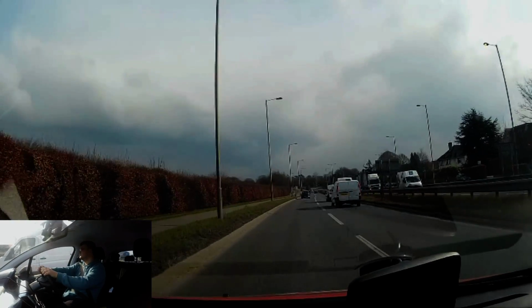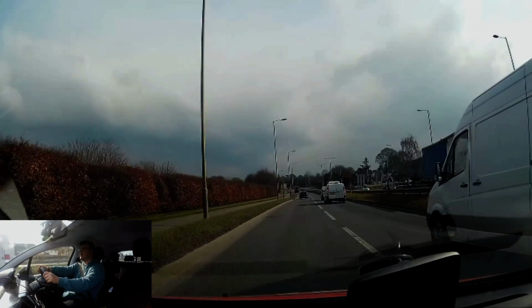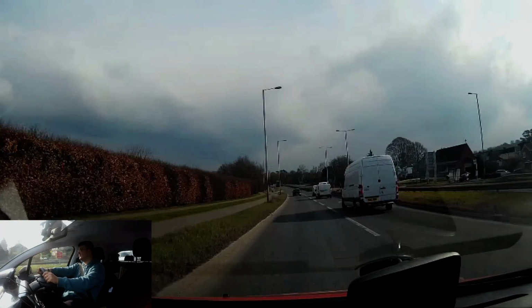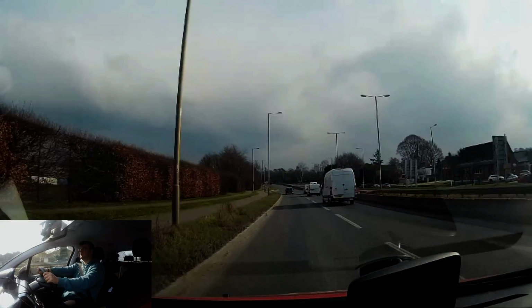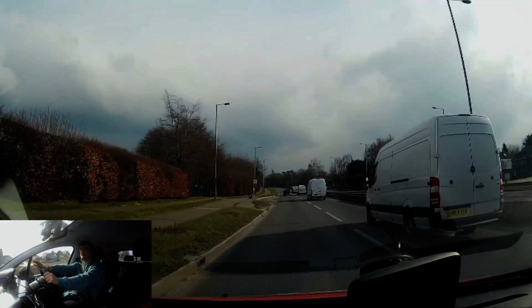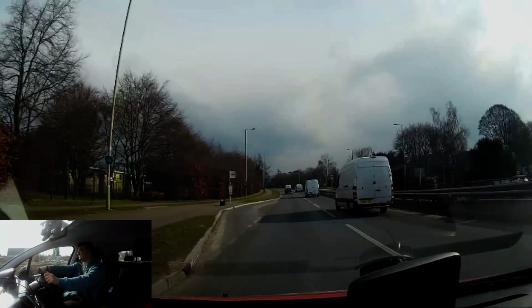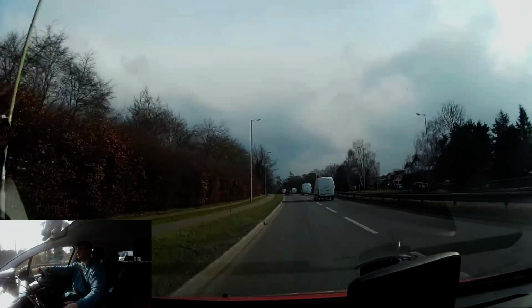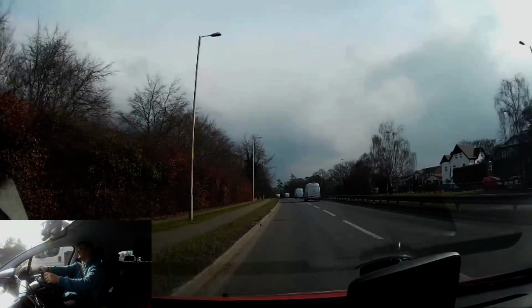How can you tell it's 30? It's because you've got a system of street lighting with no other speed limit signs on display until you get up to that one up there. So imagine you're on the Wheatley route, you're going down here, it changes to 50, you must check your mirrors first before you accelerate here. There we go. And carry on.